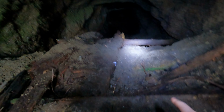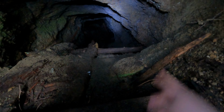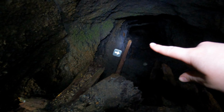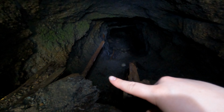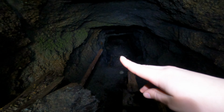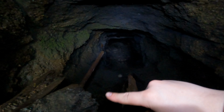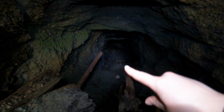There are some cave crickets up in that little crevice there. You can see these timbers. I believe they could be a platform or a former blockage. I'll get to that here in a second. That is remains of a ventilation pipe. The pipes continue along the sides, or in mine terms, the ribs, on both the left side and the right side.